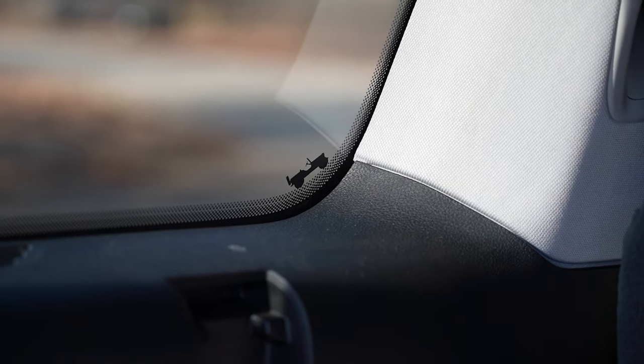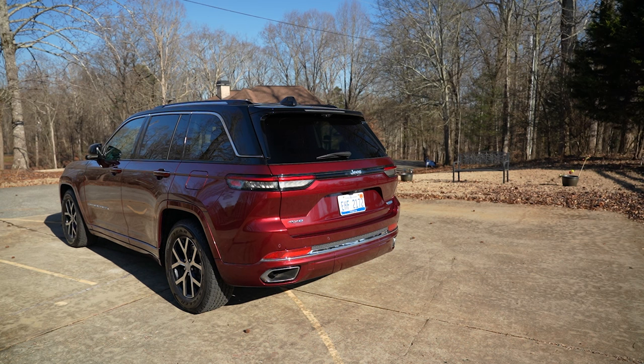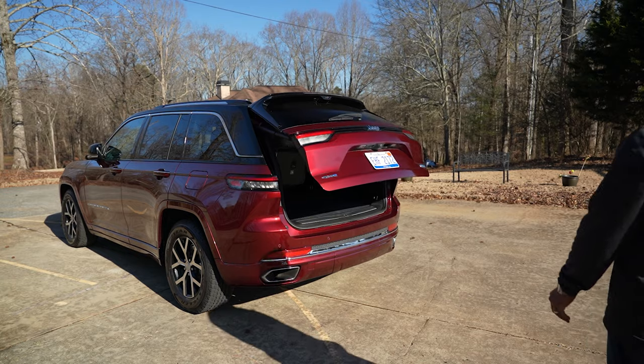Jeep has been known to place a few Easter eggs on their vehicles, and here are a couple that we found.